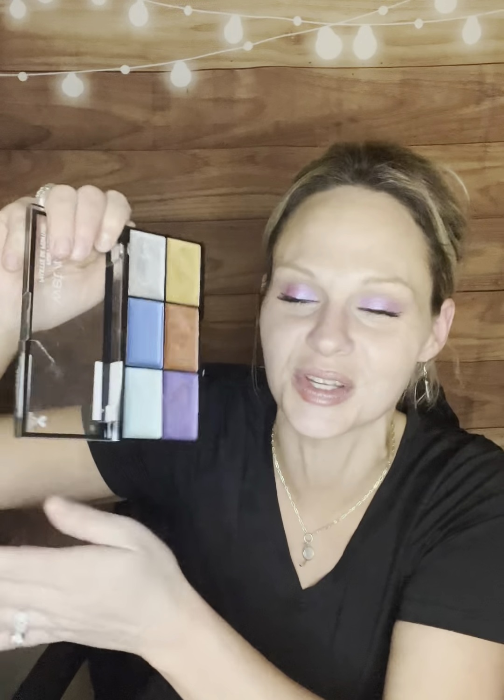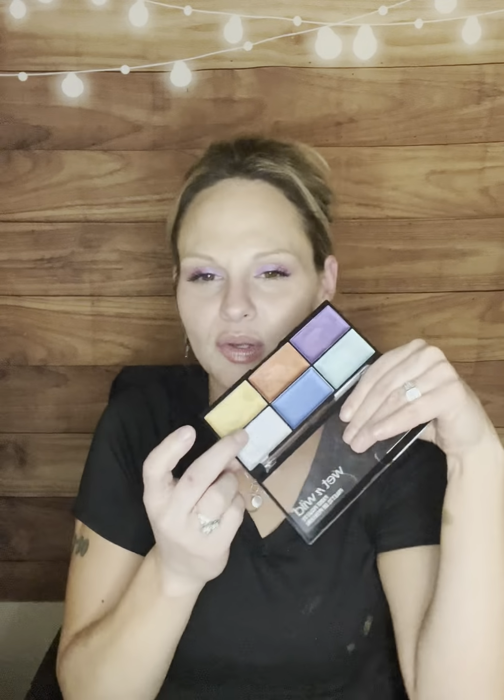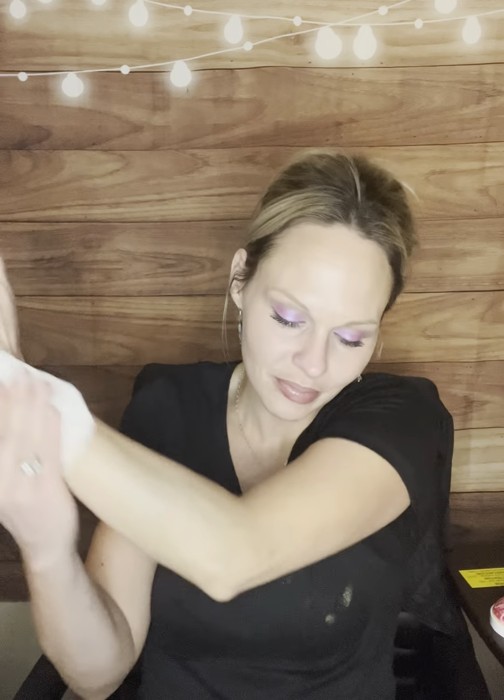Like, I've literally had this for years, guys. And I would use the silver or the gold, and just kind of put it on my lid and then put a shadow on top of it. And it actually would work decently for me, surprisingly. But it's not something that I reach for anymore, and it's just taking up space. And the packaging is broken and it's Wet n Wild, so if I want another one, it's like a dollar. So I'm going to let this one go right into the garbage.